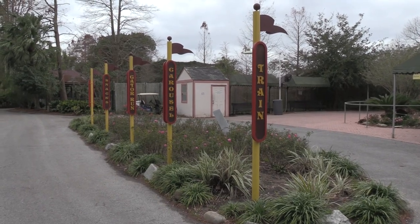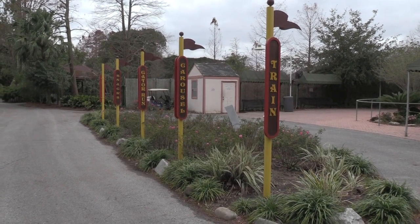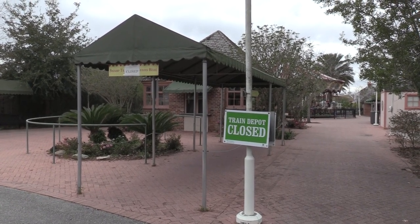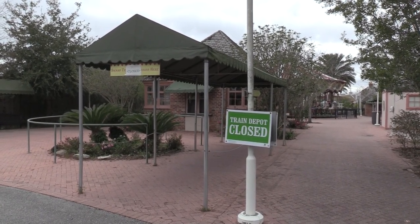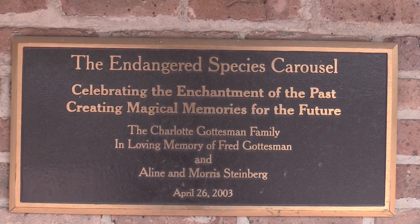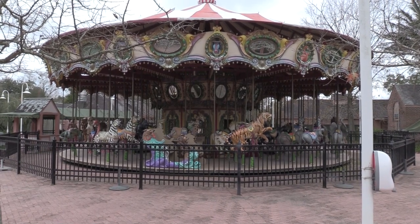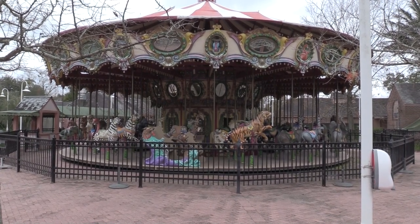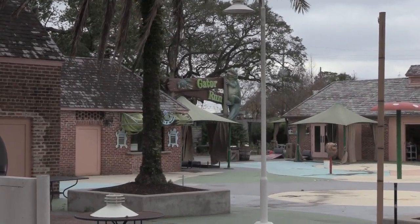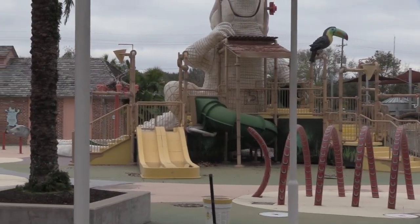Alright, train station, gator run, and snakes. Because of the current situation, train depot is closed, no train ride today. Endangered species carousel, which is not operating right now, due to social distancing guidelines. Apparently Gator Run is unavailable past the splash pad area.